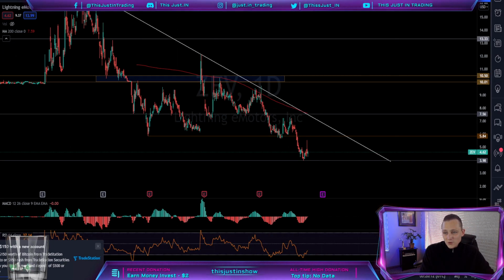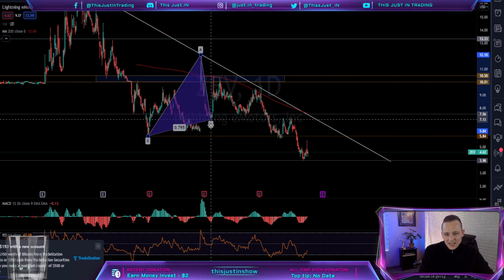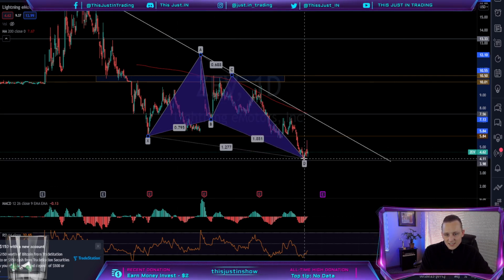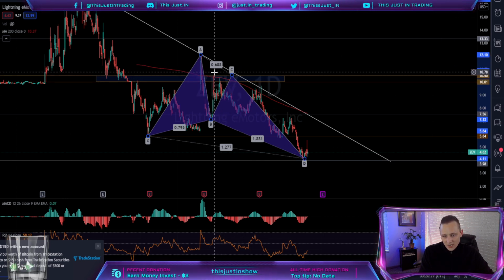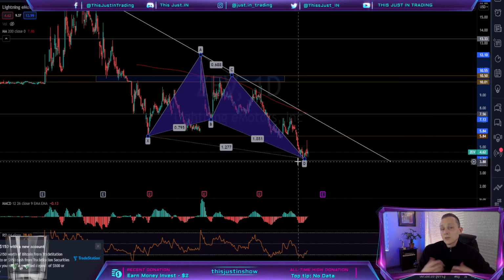But if we use wave analysis, like I said, and we take our harmonics, wave analysis tells us that when an asset makes a 78.6% retracement on our B point, and it makes a lower high on C, and then it makes a 1.272 on your pattern completion zone, your BC projection, that's a bullish pattern, right?